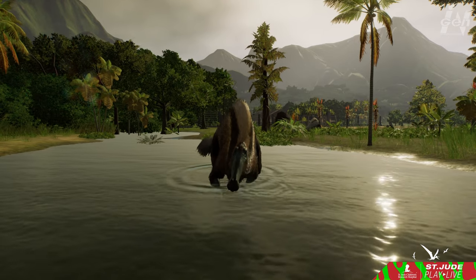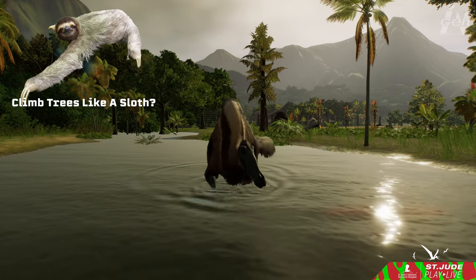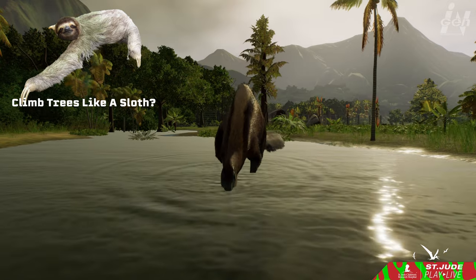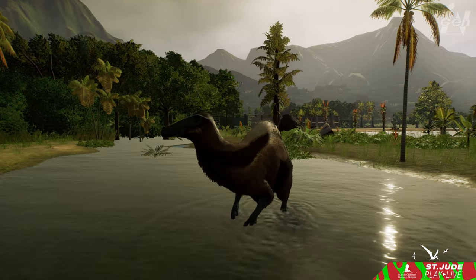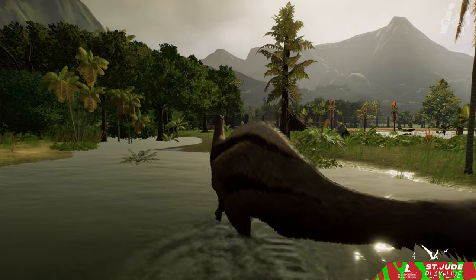Some early theories compared the forelimbs of Deinocheirus to sloths, leading to theories that Deinocheirus was a specialized climbing dinosaur that fed on plants and animals found in trees, but that has long been debunked.